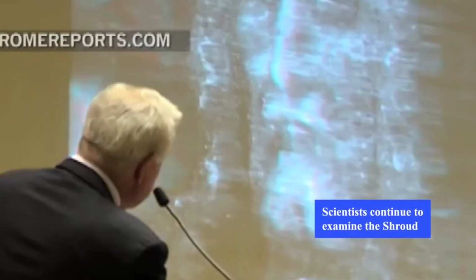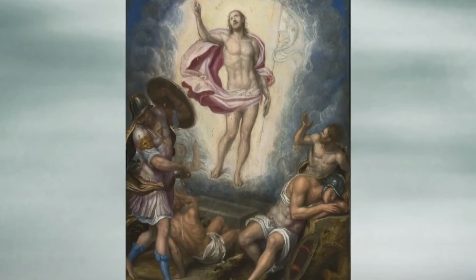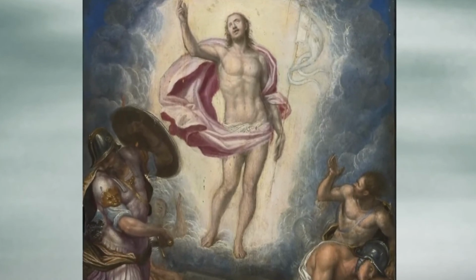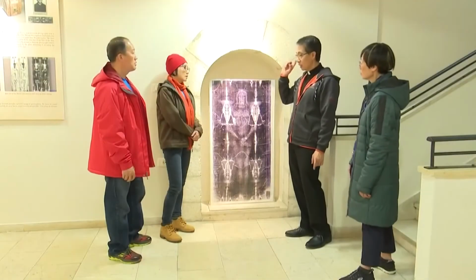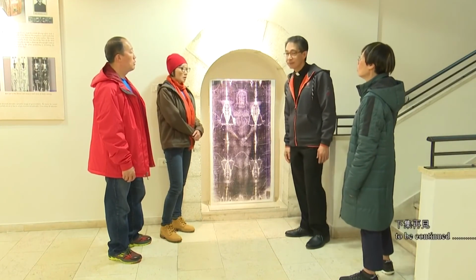If this image can't be done in the 21st century, then there's no way that people from the Middle Ages could have done this. Maybe when Jesus rose from the dead, a light emanated from him, imprinting his image onto the shroud. There are other exhibits. Upstairs, we can see the horrific methods that the Romans used. Let's go and check them out.